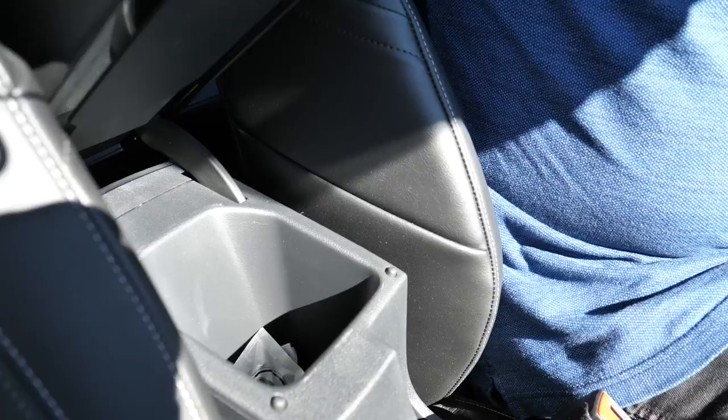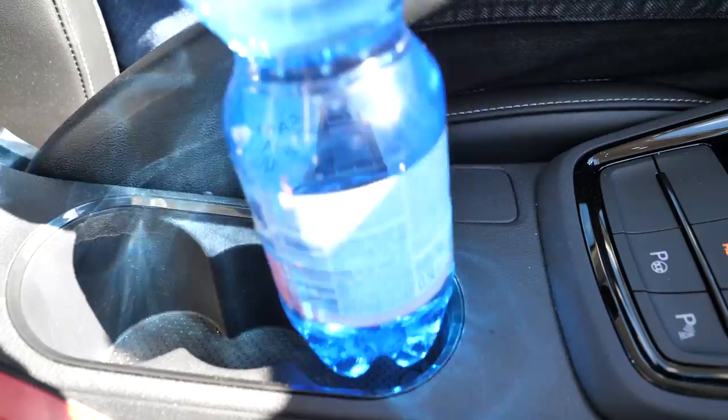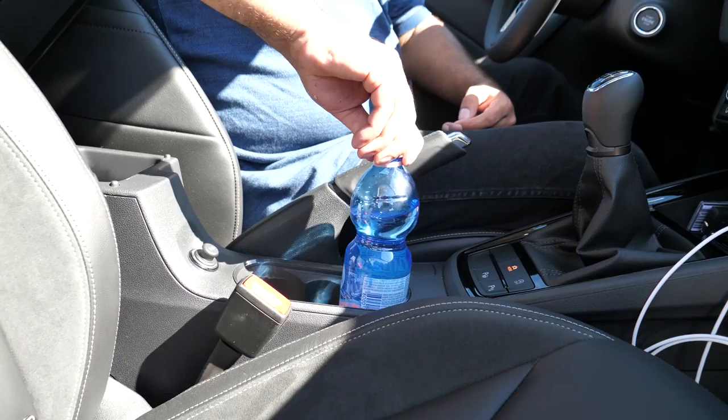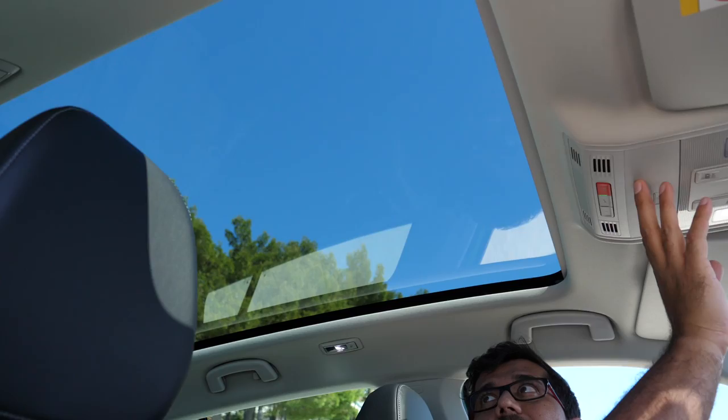A 12-volt power socket, as you can see. More Simply Clever features, like inside here with the indentations in the bottle holder. So for a bottle of this kind of design, it will fix automatically and you can open the bottle and close the bottle with one hand. And finally, up top, a large panoramic glass roof, which does not open unfortunately, but is really expansive, and in this way, it lets in a lot of light.